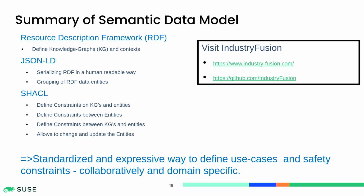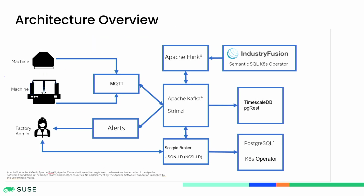What does that mean? It also applies offline when you share data, because the small and medium enterprises are different companies, right? You must be able to share use cases and data between them. So you need a way to serialize it and to describe the constraints of the system. So this is the high-level architecture of the system.